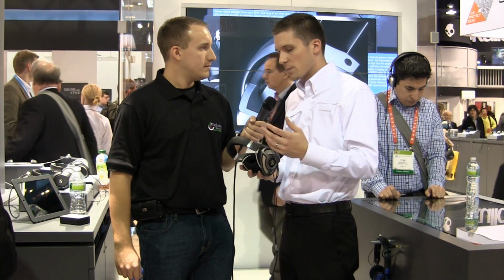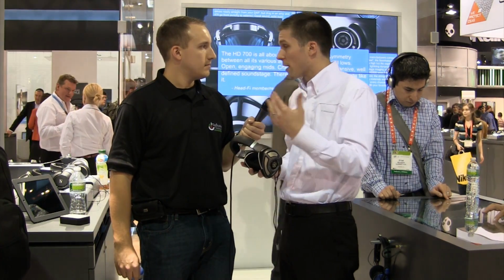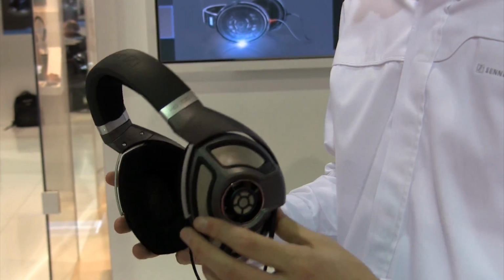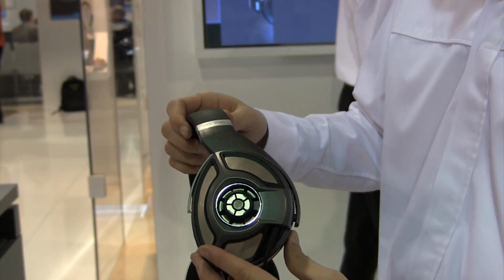So this is a brand new sound for Sennheiser. We have a very neutral, pure sound in all of our headphones, but this one takes it a step further and approaches the reference level. This has a very wide sound stage because the transducers are angled, so the sound comes at you kind of like it would in front of a speaker array.